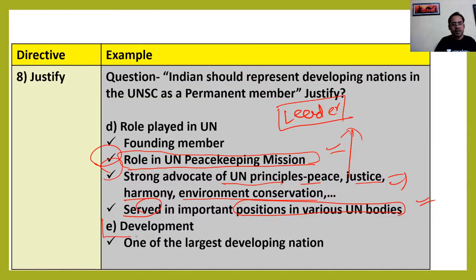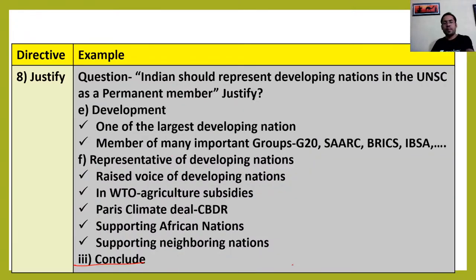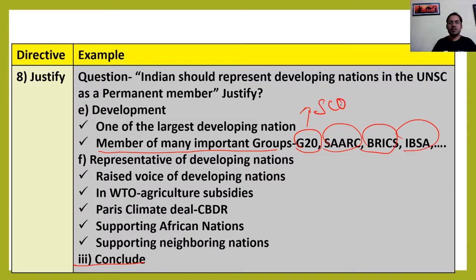Talk about development. India is one of the largest developing nations in the world. So on the development parameter, we also fulfill the condition. We are a member of many important groups, be it G20. G20 is one of the largest groups in the world, especially in terms of economic power. We are a member of SAARC, BRICS, IBSA, Shanghai Cooperation Organization, and many other leading groups of the world.